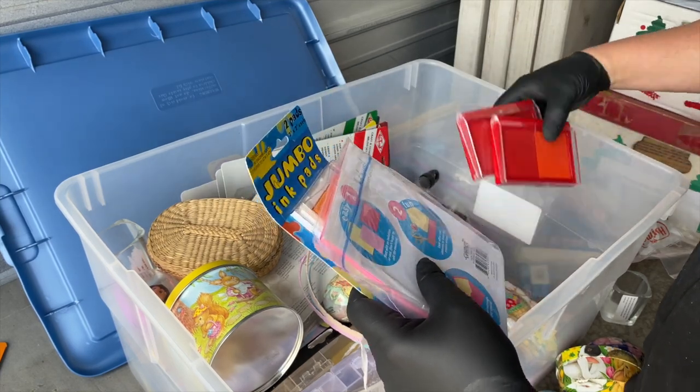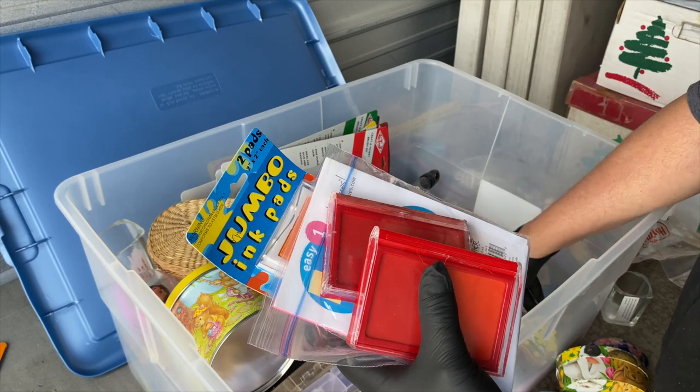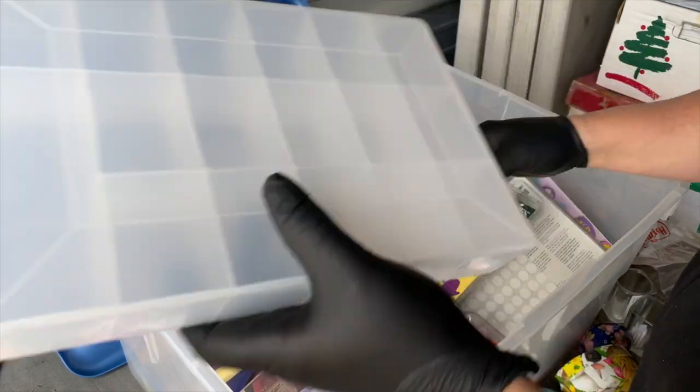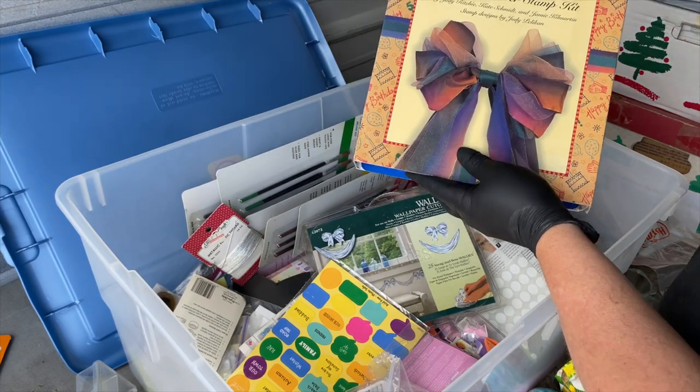Boy, this is some decent stuff. There's a lot of money. A lot of money went into buying this stuff. Wallpaper cutouts, stickers. This is a nice little organizer. Stamp a birthday book and rubber stamp kit. So we have a lot of stamping stuff here.